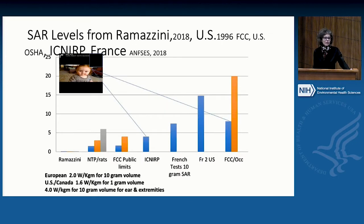Finally, this is a comparison of the SAR levels that you see here from what was done in the Ramazzini study, which is barely visible here, to the NTP study, to the FCC public limits, to ICNIRP, and to the FCC occupational limits that allow, to the ear, again, a 10-gram volume, on this beautiful baby granddaughter of mine, that her ear would be allowed to have this much exposure.